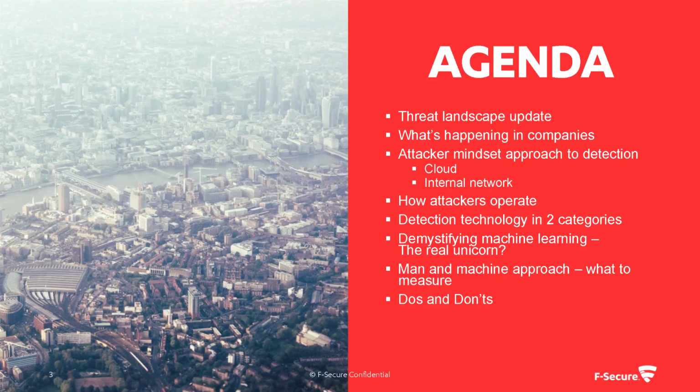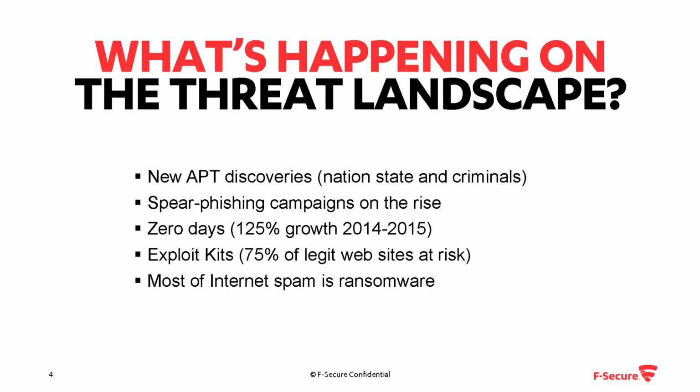We see a lot of new APT discoveries, and APT is a short for Advanced Persistent Threat. We do see new nation-state activities as well as criminals. I think most of these are actually criminally introduced attacks, but we still see quite a lot of nation-state activities as well. And those who don't know the news F-Secure, we actually do more real criminal investigations in Europe than anybody else. And we do a lot of incident response cases, so I will be dropping quite a lot of tips what to look for.